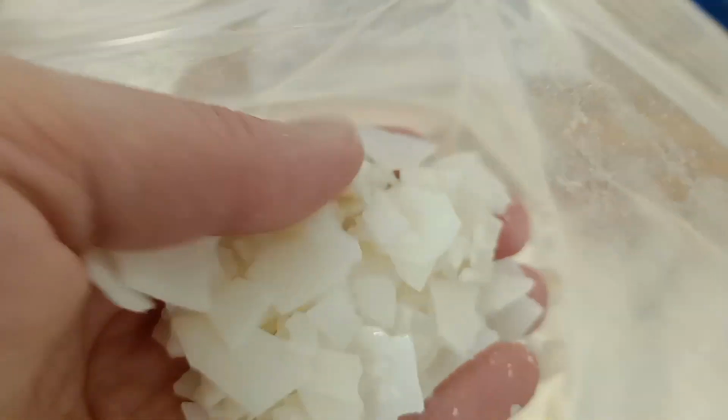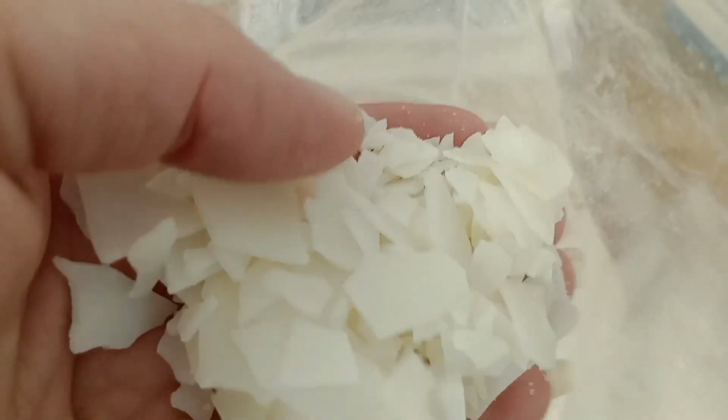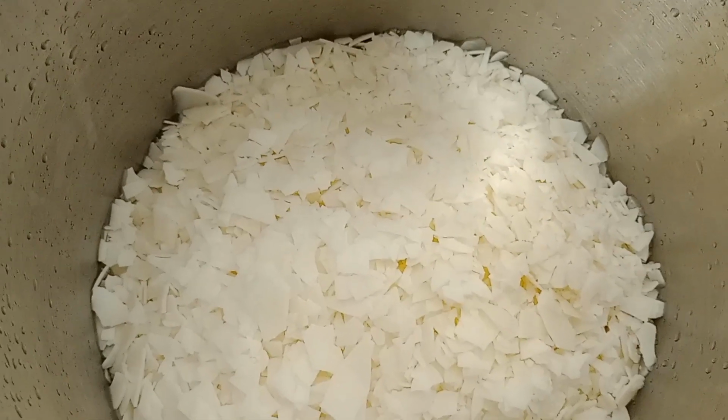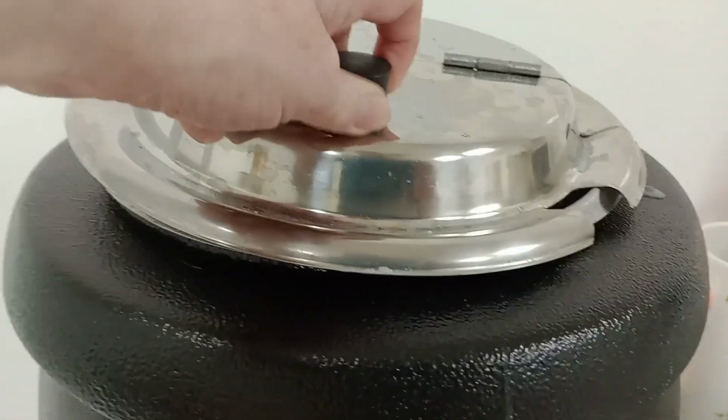All right then, time to top up my lovely wax melter with lots of lovely soy wax. Let's get that melted down and get some making done. Just keeping the heat in.